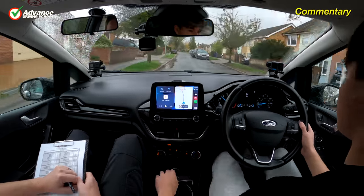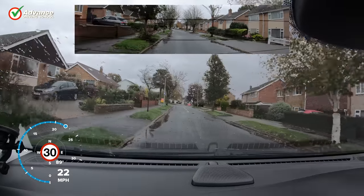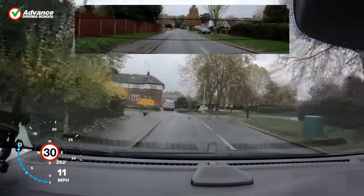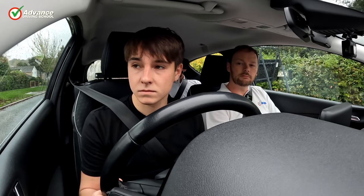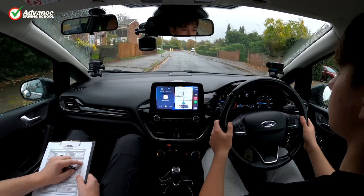Excellent reactions there, and a good blind spot check before moving off. Lovely. If you could follow the road left ahead, please. Well, follow the road that way. And at the end of this road, turn right. The end of this road, turn right again. Right, please.